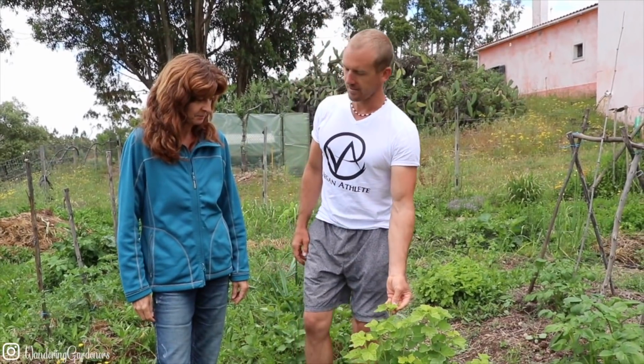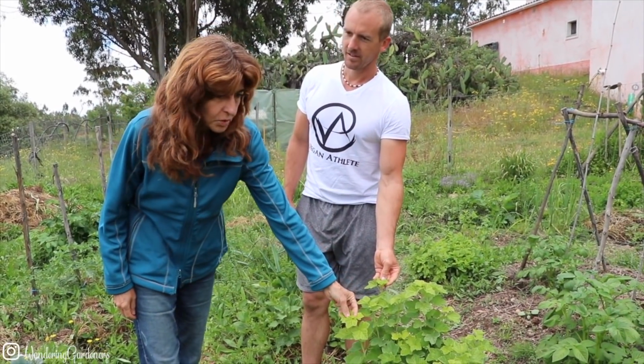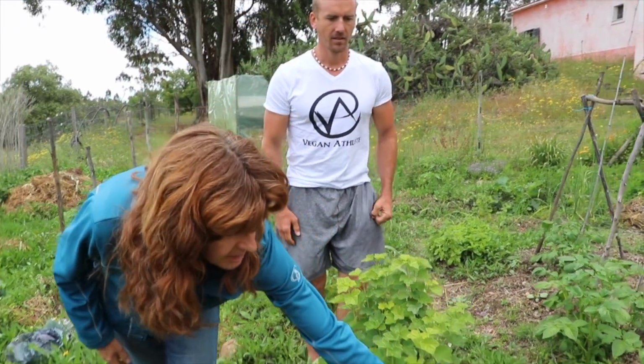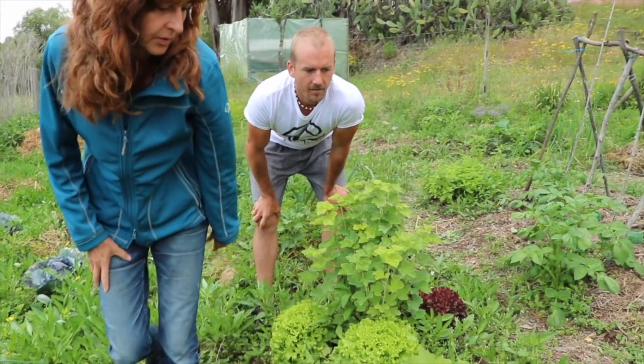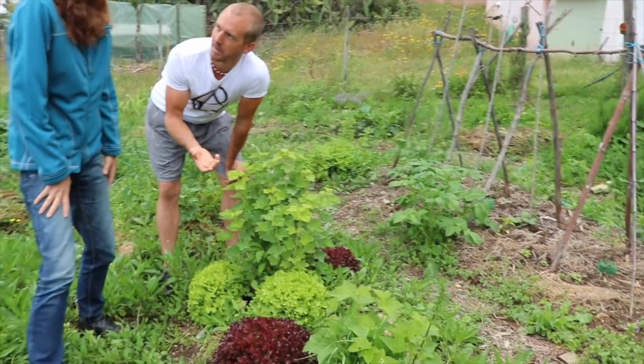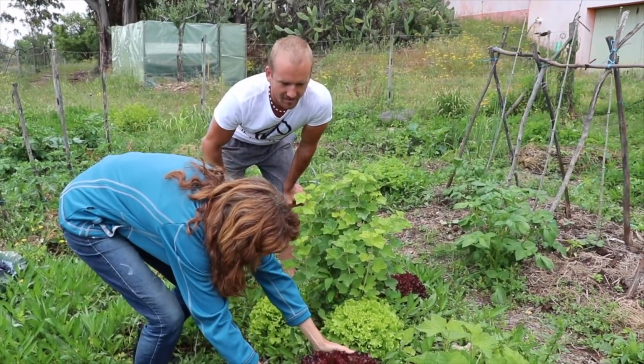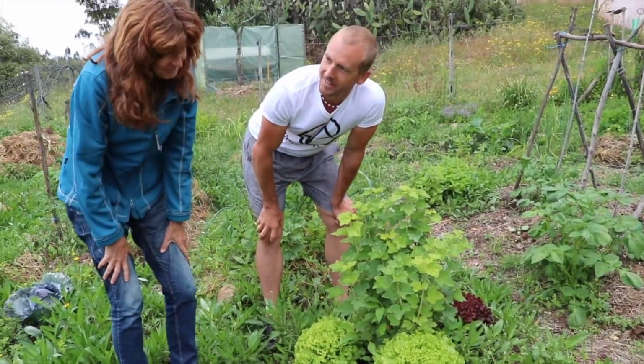What is this one called? Das ist rote oder schwarze Johannisbeere. Und das auch und das auch. You said it's a Johannisbeere. Johannisbeere. Oh, Johannisbeere. Yes. Wundervolle Salatköpfe. Looks so good. Looks really good.